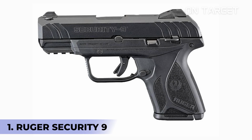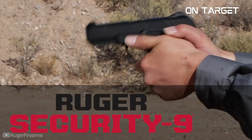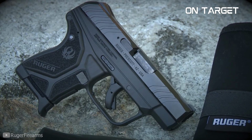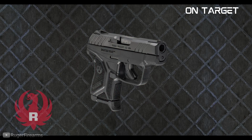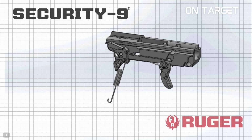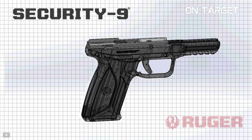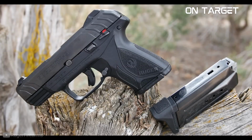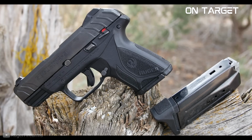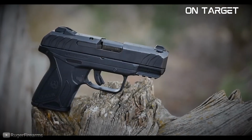Number 1. Ruger Security 9. The Ruger Security 9 is a relatively new handgun featuring a polymer construction. It was released by Ruger in 2018, and is one of its top provisions when it comes to budget-friendly but effective handguns. It is a mid-sized gun, so it falls perfectly in the compact category. Many also say that it's a direct competitor of the Glock 19 pistols, with its primary advantage being its affordable selling price. Interestingly, the Security 9 is a single-action handgun that uses an internal hammer instead of a striker.